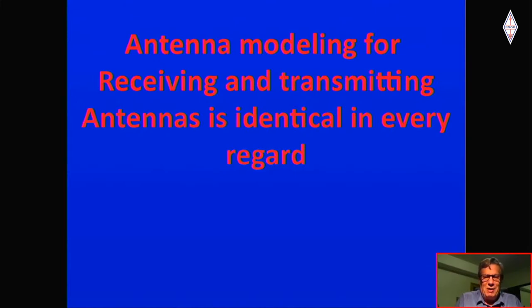Now, 4NEC2, which is my favorite antenna modeling program, is also based on the NEC2 number crunching engine. It has a function there called RDF, the receive directional figure, which gives you more useful information about the antenna's signal to noise properties for a receive antenna. So if you use 4NEC2, it has another column that will tell you its RDF. It's basically noise gathering or noise rejecting characteristics.